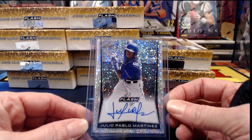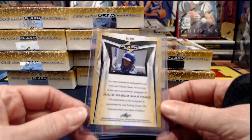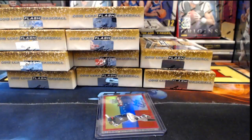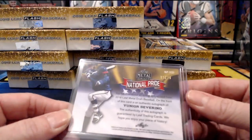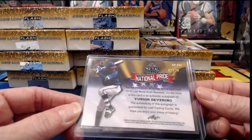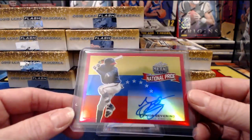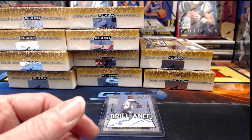Julio Pablo Martinez. You're not going to find his autographs in too many places, but you are going to be happy you have it, I think. He is a Texas Ranger. Next up is Junior Severino. That is numbered 220 on a Metal Draft National Pride. That is headed to the Texas Rangers as well.